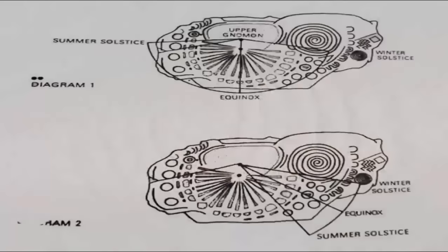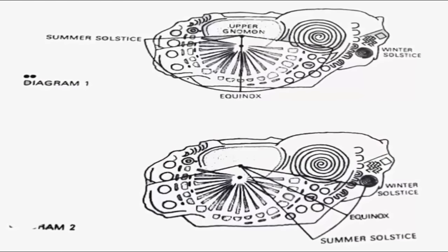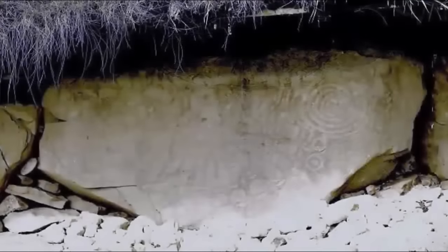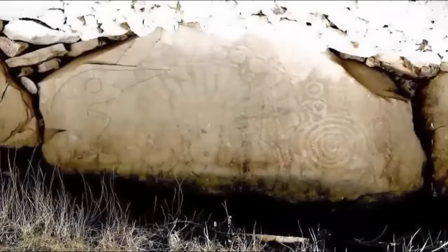Martin identified the sundial while examining a passage mount in the Boyne Valley. And although sundials thousands of years old have been excavated throughout Europe, many specialist individuals reviewing Martin's finds believe that the sundial discovered in County Meath is the oldest and possibly most important ever found.